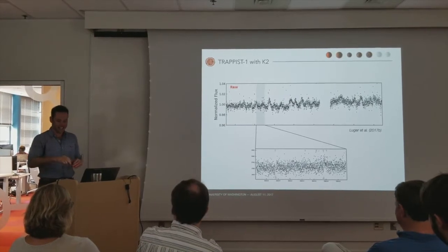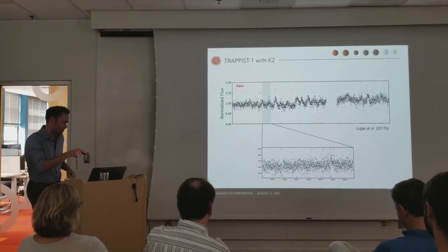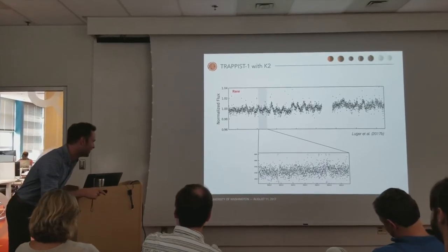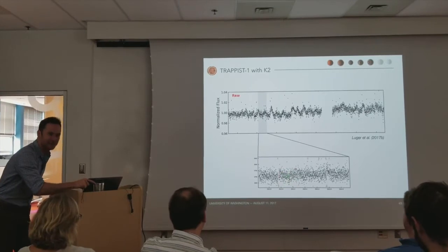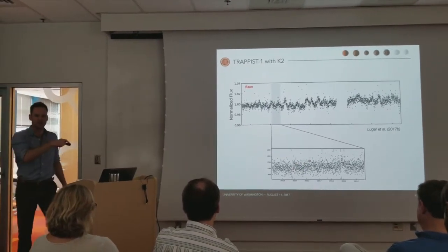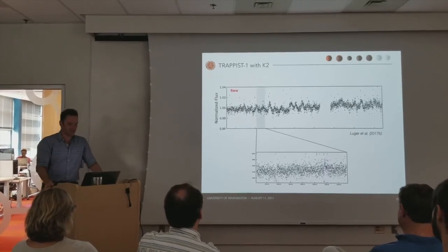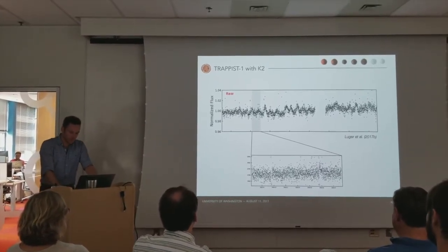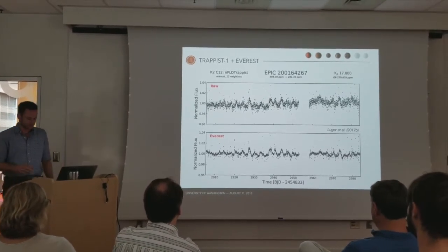If you have a very keen eye, you might see a dip right there. You guys see that? Yeah, slightly low. That's D, the largest planet. H is half as big as that. So, hopeless. But luckily, the detrending worked really well.